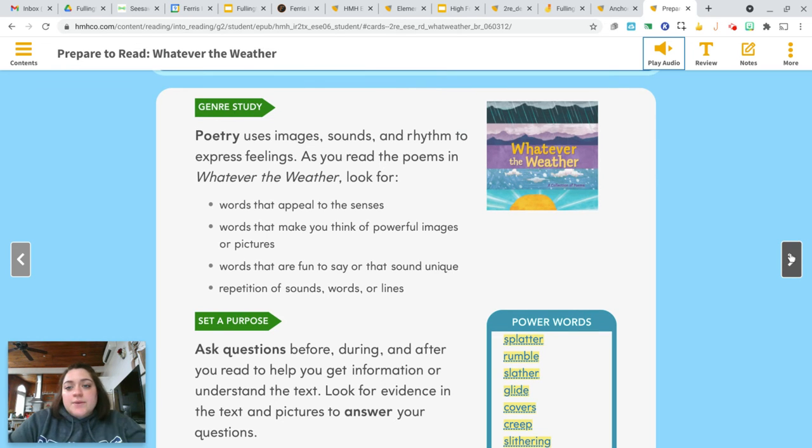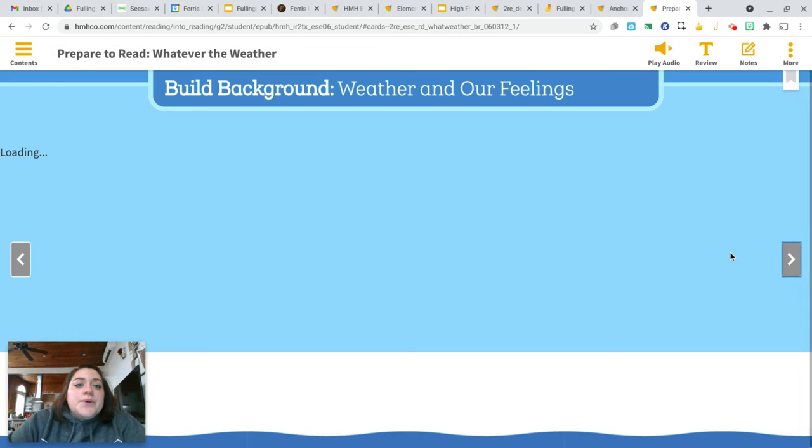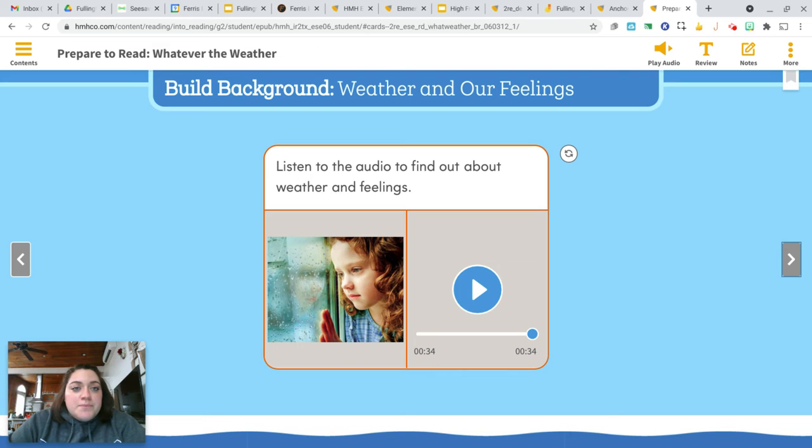All right, so we're going to keep moving on. So we're going to build background knowledge. Remember, our brains are like a filing cabinet. So whatever we learn, our brain stores it. So when we come back to that same subject, we're like, oh my gosh, I know what that word means. Well, weather, we know that weather is the sun, whether it rains, whether it snows. And so Miss Fullington has this knowledge already in your brain, and so do you, because you have been talking about it with Miss Lil, right? So we are building more background knowledge with weather and our feelings.